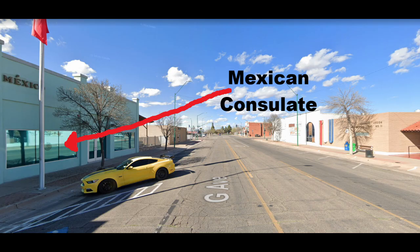Now, it isn't a huge office by any means, but the plus about that means that you'd be able to see somebody a lot quicker, and on top of that, be able to go in there and have your case heard.